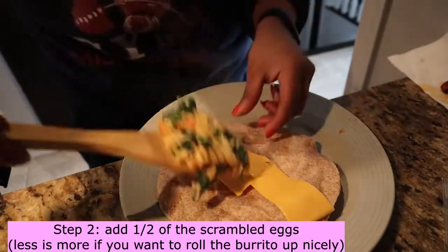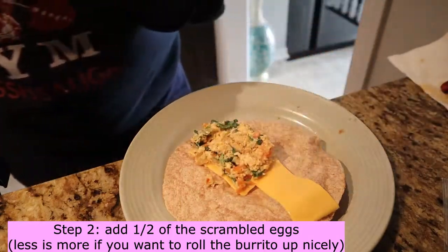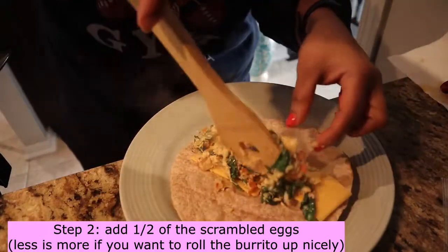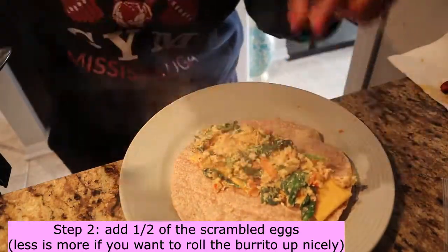And once I do that, I'm going to add my chorizo on top. If I was using a meat like bacon or something, I'd probably put the bacon first and then my egg mixture. But since these are all weird shapes and sizes, it doesn't matter what order I go in.